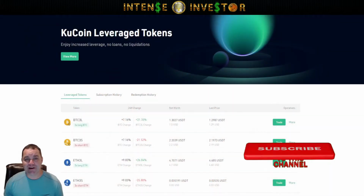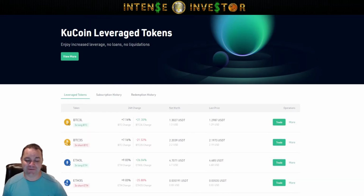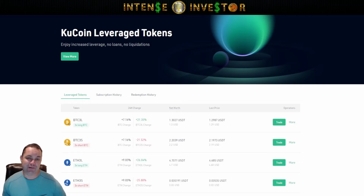So guys, recently I've been experimenting with these 3 times leverage tokens on KuCoin. They've got BTC, ETH, VeChain, Bitcoin Cash, and Cardano, and I think EOS. Those are the ones that you can trade on KuCoin. So I wanted to experiment and see what kind of profit I could make if I used them with the Bitsgap grid trading bot. Let me show you what happened after I ran these for about a day.